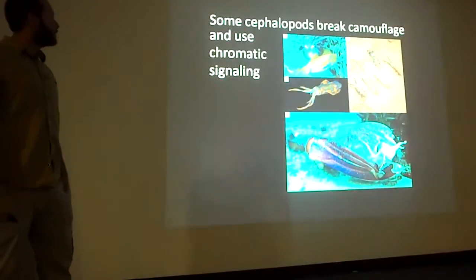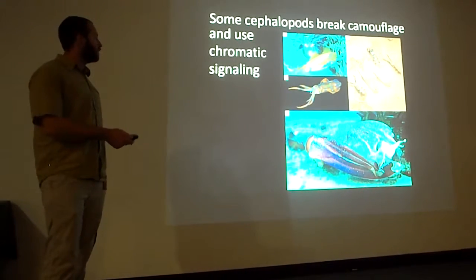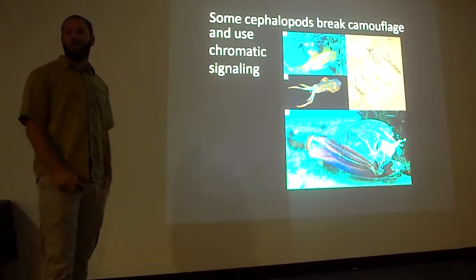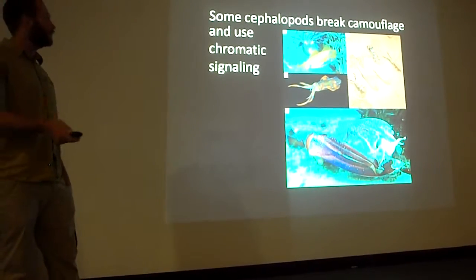So they also break camouflage and they use chromatic signaling to conspecifics. It's difficult for me to envision a selective scenario where you would have highly conspicuous chromatic signaling if you were unable to see your own signal.